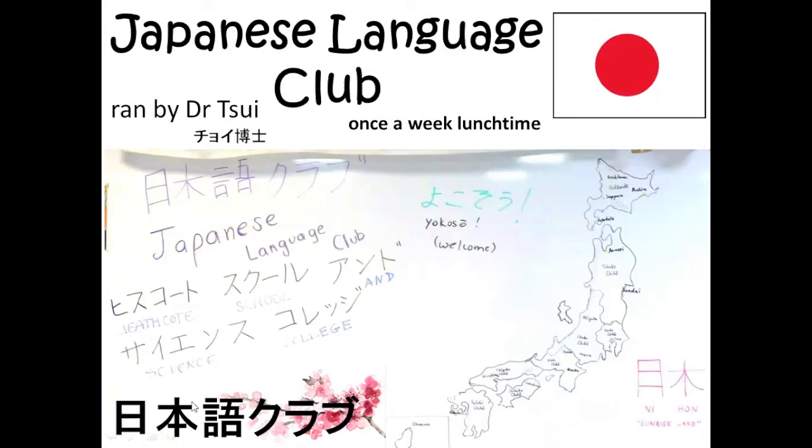These two characters mean Japan, Nihon. Nihon in Japanese is Japan. And it means a land of rising sun. So this means sun, and this means beginning, origin, where the sun comes from.